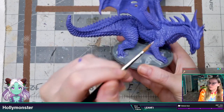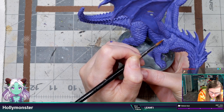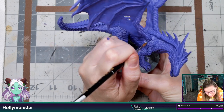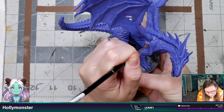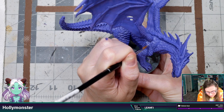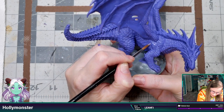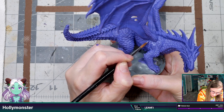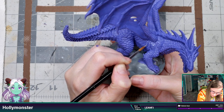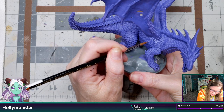All right, this is going to be a lot of just highlighting scales. Tiny dashes. Dots and dashes class, everybody.